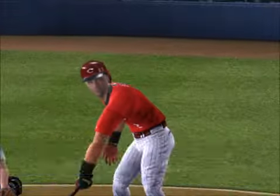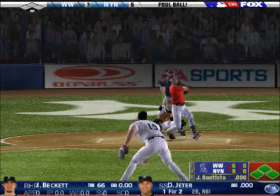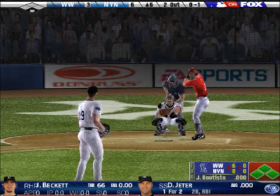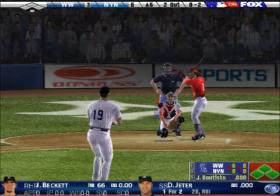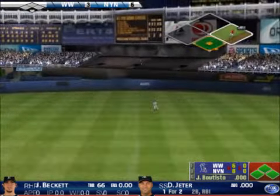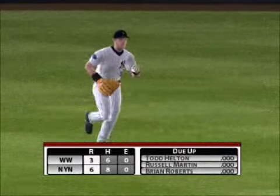Next at the plate, Derek Jeter. He fouled it off to the right. The pitch is hit to center field. Third out, we go to the bottom of the inning. After five and a half, the Tigers trail by three.